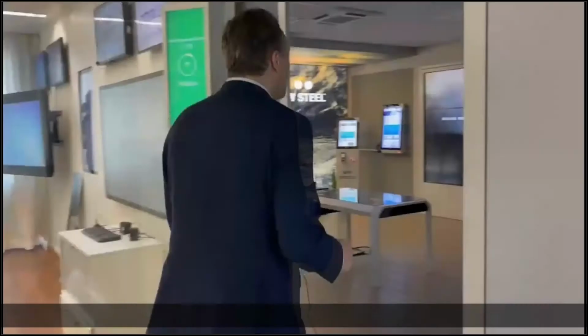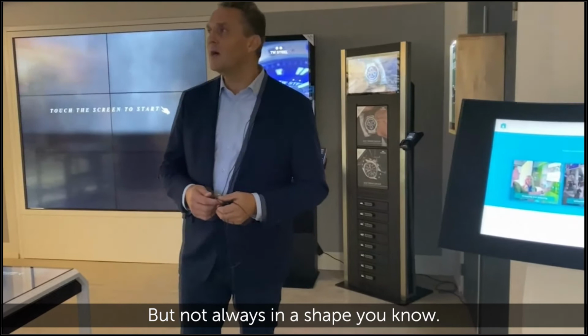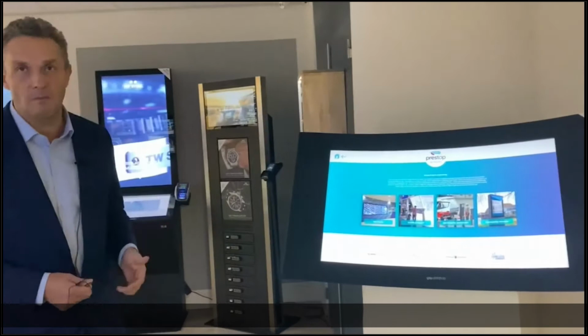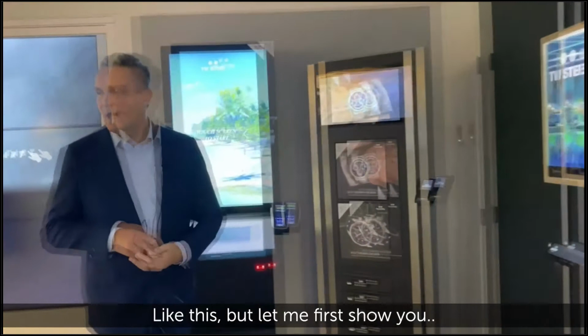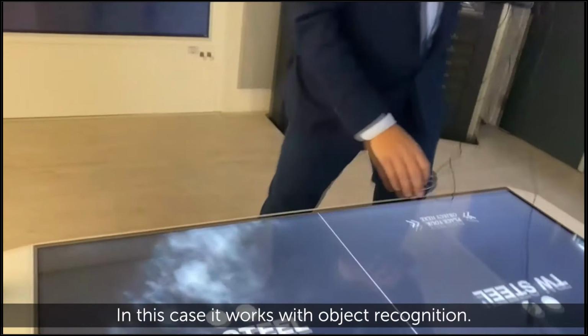Well, we are now in a room where we can demonstrate other self-order solutions, but not always in the shape you know, but also a room where we demonstrate all kinds of other products, like this curved screen. Did we sell it? No, but please buy it. Let's say other products like these. But let me first show you products which we maybe can also use in a self-ordering situation, but in this case we use it for inspiration, in this case it works with object recognition.